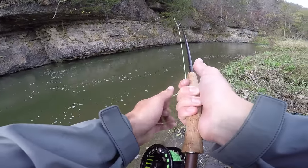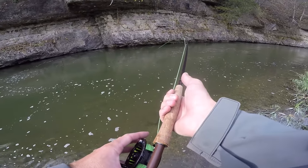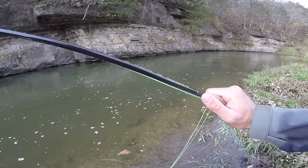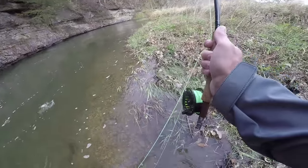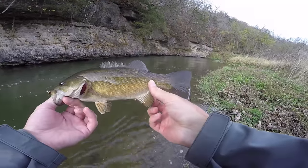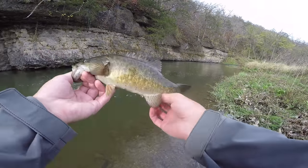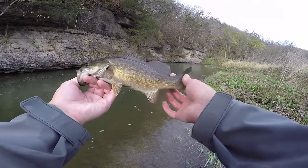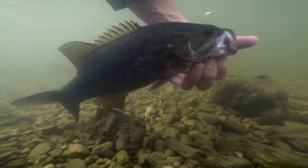That is not a bad fish. One of the better size fish I've caught out of this creek for sure. They don't get too big in here. The biggest I think I've ever caught is just under 3 pounds. Look how much this fish is fighting on this 5-weight. Oh yeah, that's a solid, solid fish. He's just staying in the current. Stay pinned, stay pinned. Yeah, that's a decent fish for here. Look how pretty that fish is. Look how big the tail is compared to everything else. That's what these creek smallies look like. They're super hardy. Nice dark tail, beautiful bronze belly. Quality creek fish.